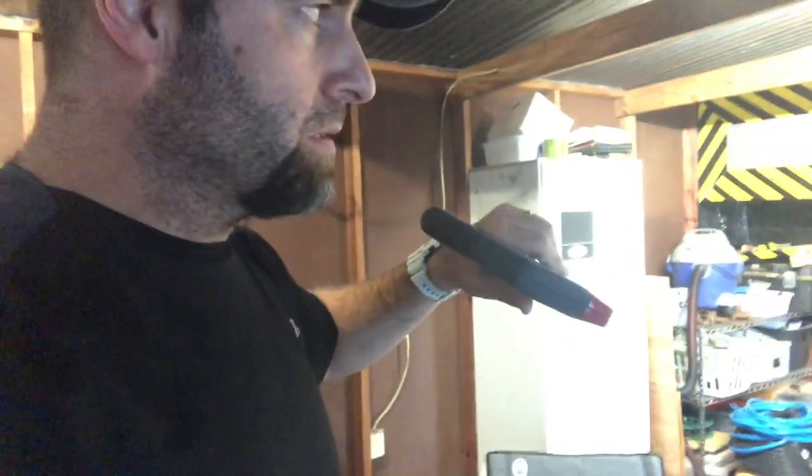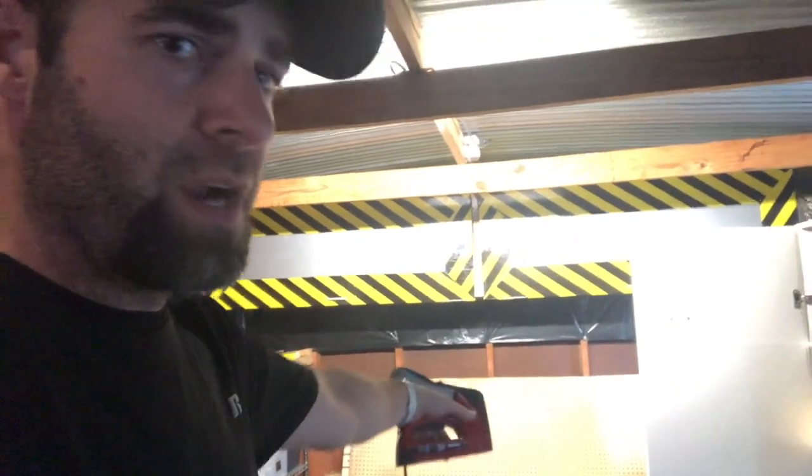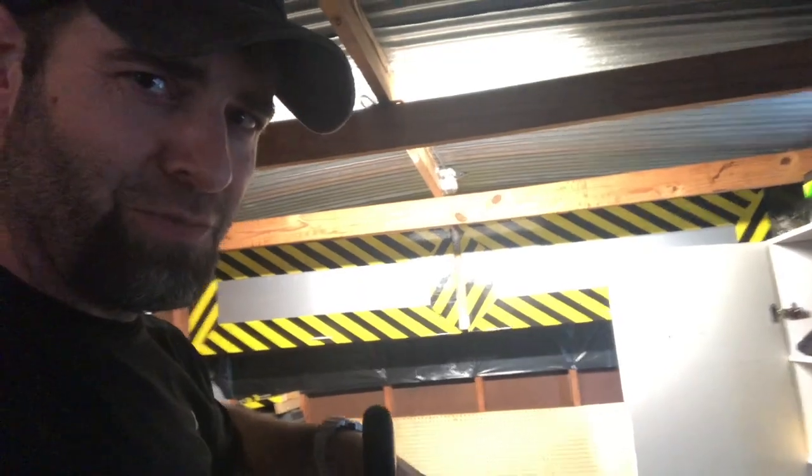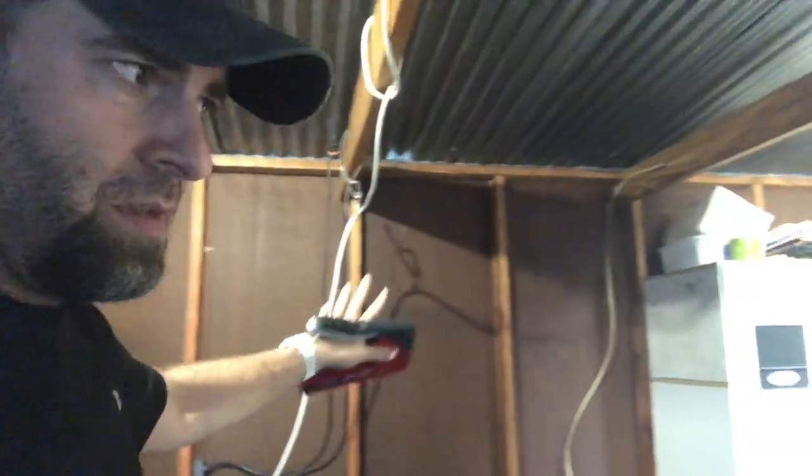But before I can do either of those, I need to put some plastic sheeting on these walls, because that's got to have plastic sheeting and some kind of wall covering on it before I can build a miter saw station in front of it. And I need all these little storage things dealt with before I can get them out of the way. So Rubik's Cube, here we go.